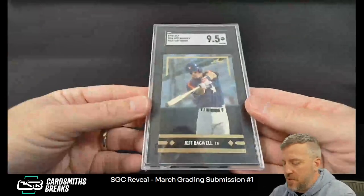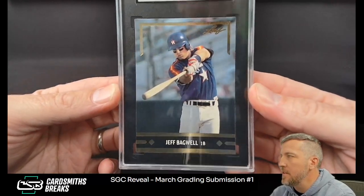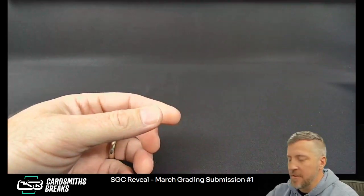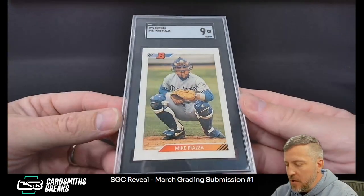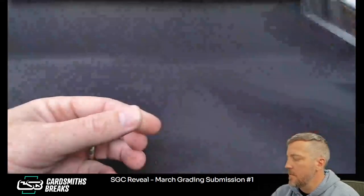This is awesome. It's Jeff Bagwell, 91 Leaf, Gold Rookie, 9.5. These seem like they'd be really hard to grade. Oh, you sent one in? I don't even remember it. Also love this, Mike Piazza, 92 Bowman, got a 9.